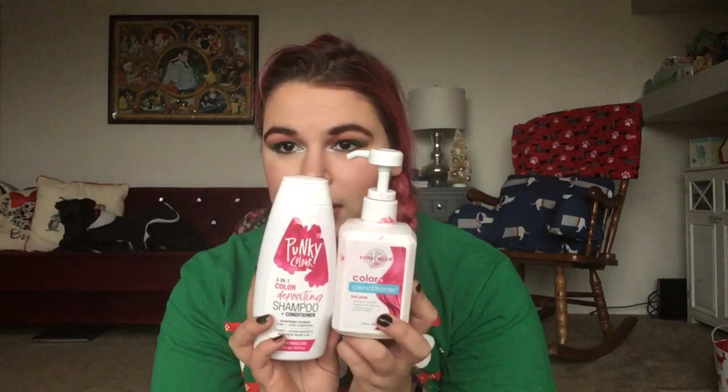It smells kind of soapy, and it does okay. I think it does a decent job. It was definitely turning my hair pinker, but it wasn't super noticeable. It wasn't a big change, which is kind of what I wanted. And so then I found out that Punky made a similar thing. It's pretty much the exact same thing, really.